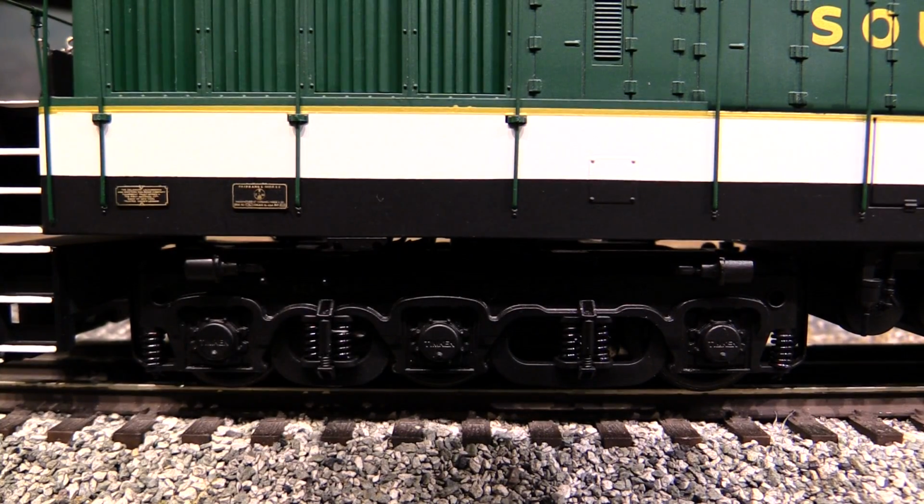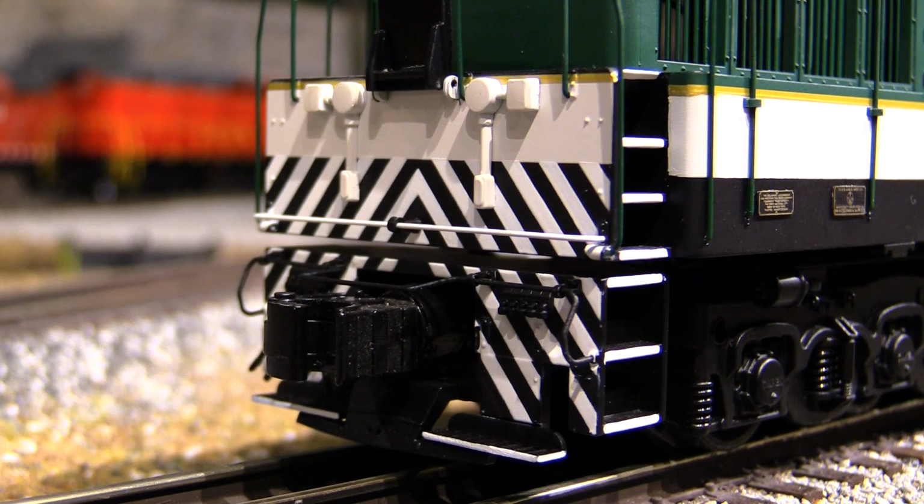And here's a look at one of the rear truck side frames. Again, very nicely done. And also above that, we've got some legible builder's plates. The rear pilot is pretty much identical to the front pilot, and once again, there's an electrocoupler right here that can be fired from the Legacy or TMCC remote.